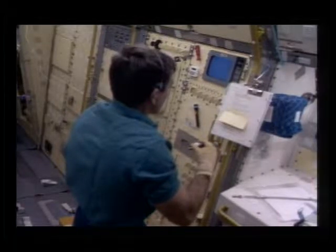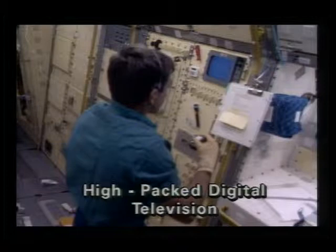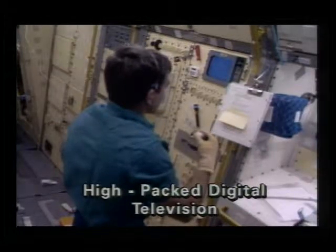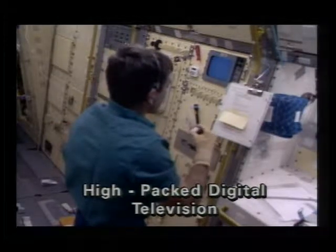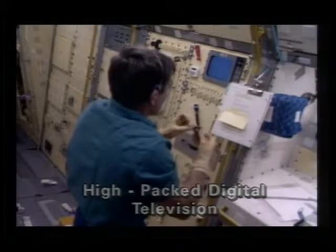Go ahead, Fred. Yeah, I'm on step 1.16. It says to remove Kapton tape from the isolator from both ends. I only see it on one end. Just to let you know. Copy that, Fred.